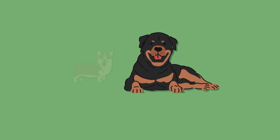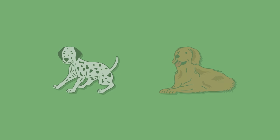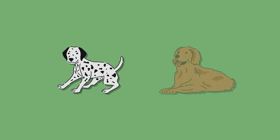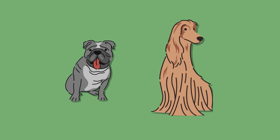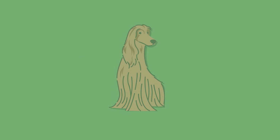Which of these two dogs is bigger? That's right. This dog is bigger than the other dog. Now, which of these two dogs has spots? Yes, this dog has spots. Which of these two dogs has long hair? Great job! This is the dog with long hair.